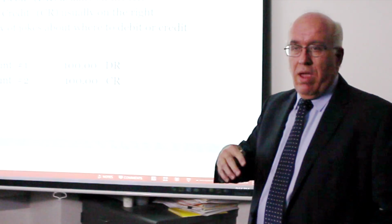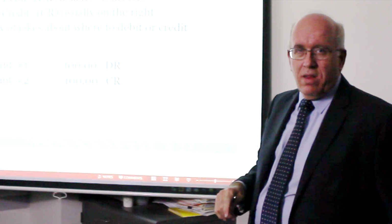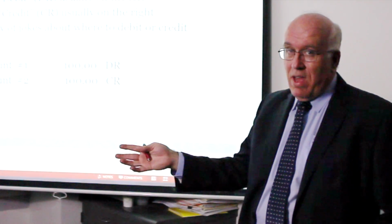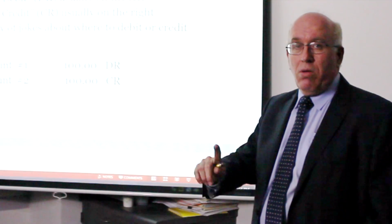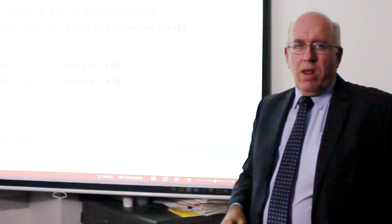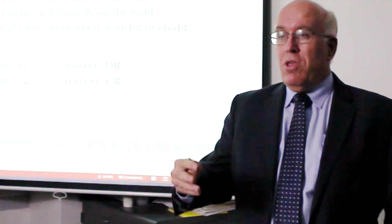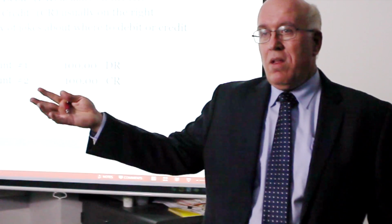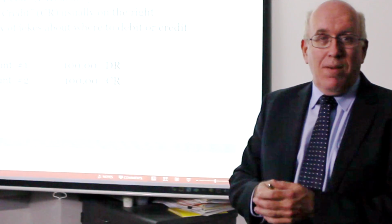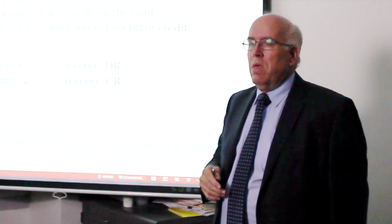Every entry, every financial transaction will have at least one debit and at least one credit. There might be 3 pages of debits and 7 pages of credits, but there will always be at least one. And the debits will equal the credits. Many accountants have many jokes about whether you will debit on the left, credit on the right. Some say you debit on the side by the window, credit on the side by the door.